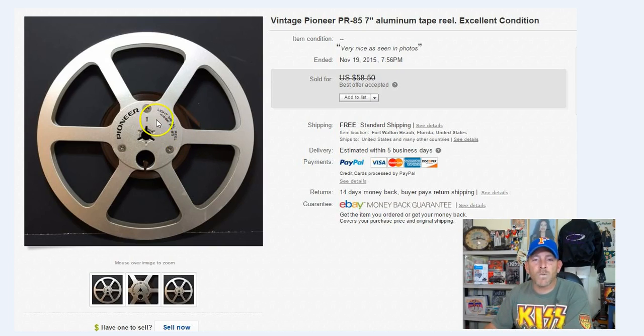And there will always be a model, as you see right here. That's the model, the PR85. And then you always measure it. You've got your 7-inch, your 10-inch, your 12-inch, or 12.5-inch, or 10.5-inch. But always, when you're researching it, don't just look up Pioneer metal reel, okay? Because you're going to get the larger ones. Make sure when you're doing your research, whether it's used, new, sealed, you use specifics when you're searching, because you're going to get stuff all across the board.